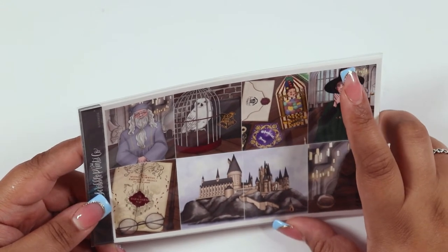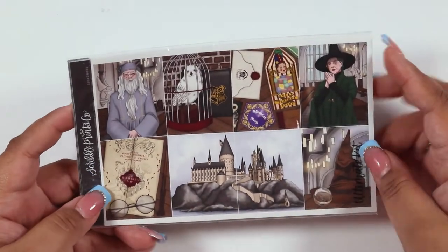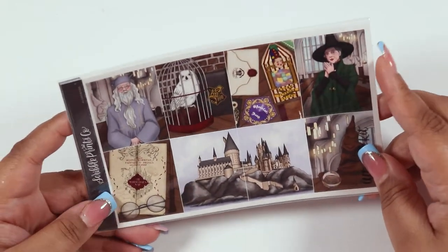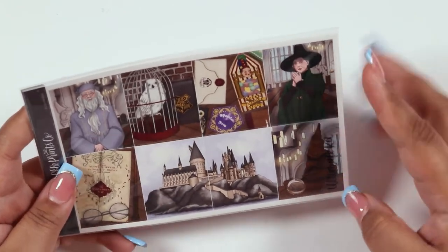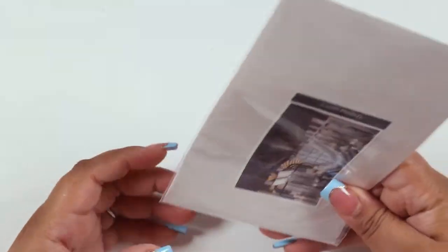Then I picked up the Alohomora? Is that how you say it? Alohomora. I'm sorry, I'm a Harry Potter novice. I've literally only read two of the books, seen maybe three of the movies. Anyways. Picked up this kit. I already had the extras, so no extras in this.